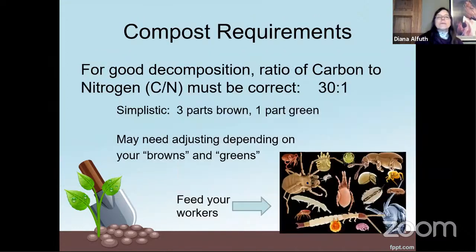So straw bale gardening, before we start talking about that and lasagna gardening, which we'll talk about in a few minutes here, we have to go back to making sure that you understand composting, okay?